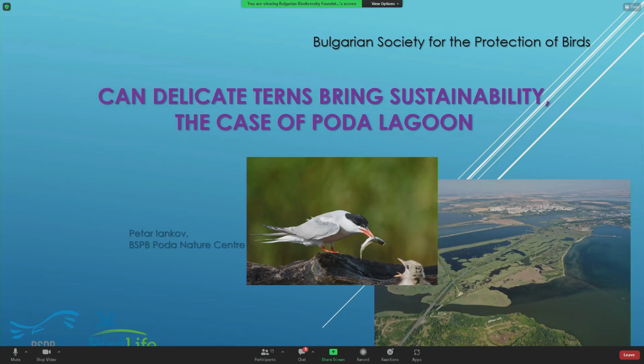And the subject of my presentation is slightly, how to say, funny. Can delicate terns bring sustainability to a wetland? But people know how fragile and how delicate the terns are. Almost the same is such a difficult task to find ways to sustainability.